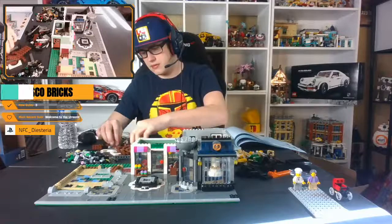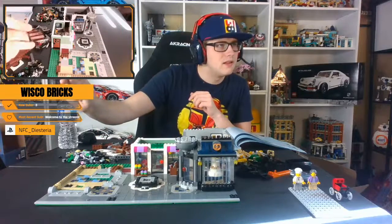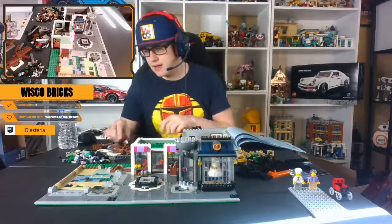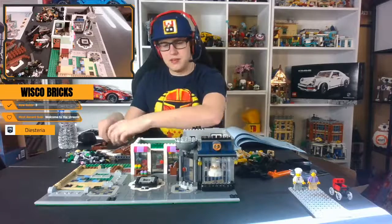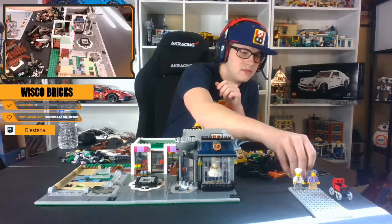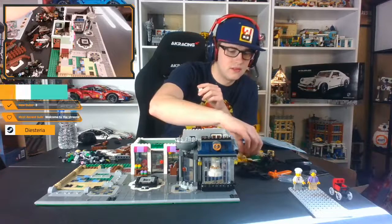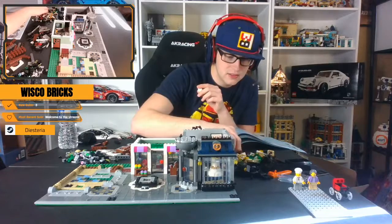Alright. I really like this door right here. The black and kind of like the plastic or the glass is what it's supposed to be. I like that. We have another glass piece right here. There we go. Alright. Lots of windows, it looks like, in these steps.